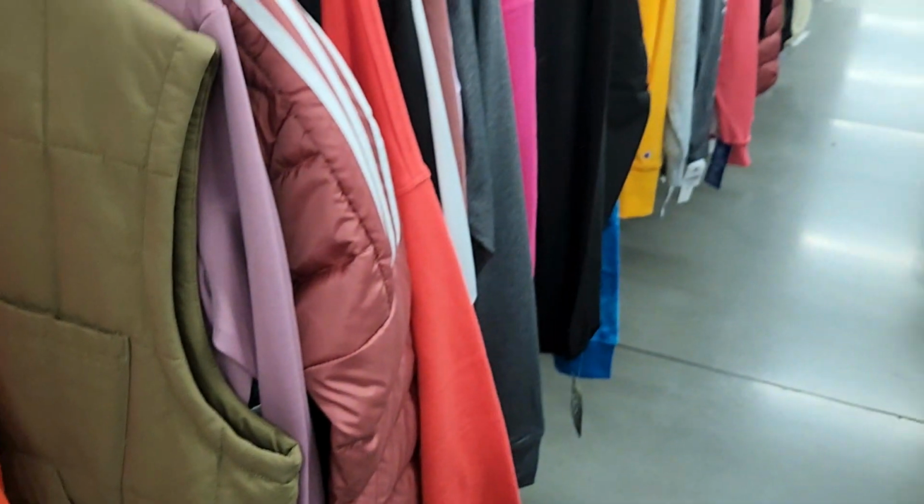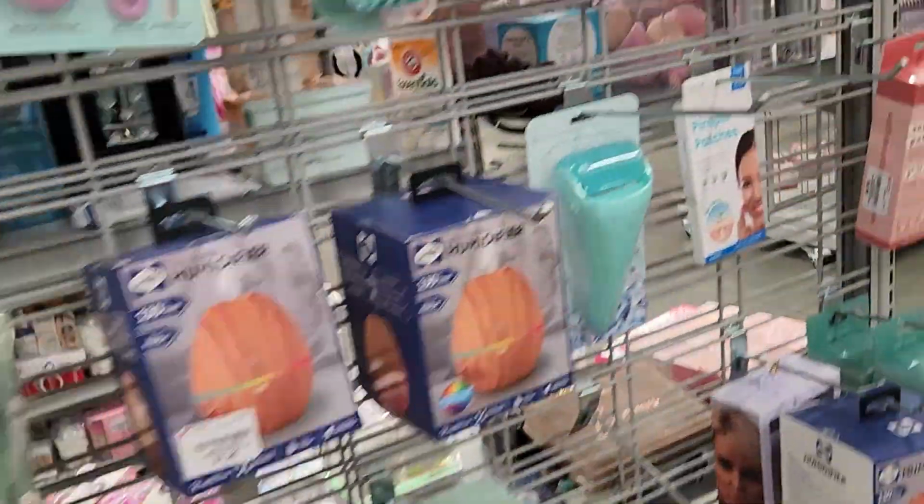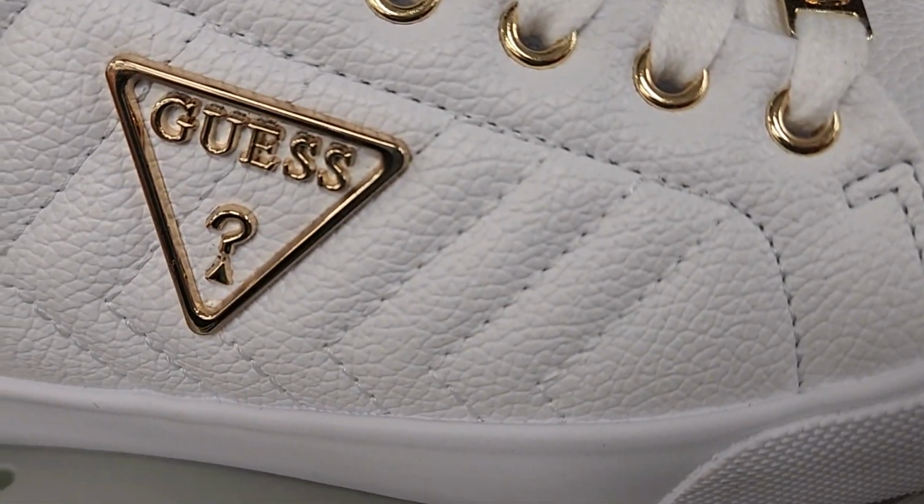Now, this is perfect timing with that New York sweatshirt. Now, I did walk over and wanted to show you the leggings, but quite honestly, they did not have very much to look at. I ended up wandering through the makeup area, but I was making my way back to the shoes. And I will show you these beautiful Guess court shoes.